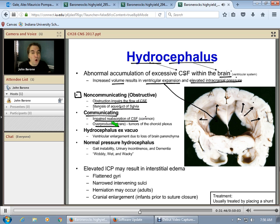Now, it can also be due to overproduction. Maybe you're reabsorbing it fine, you're just making too much fluid, so then it accumulates. Now, this is kind of rare, but it can be due to tumors of the choroid plexus.